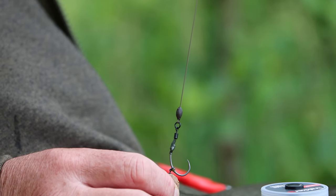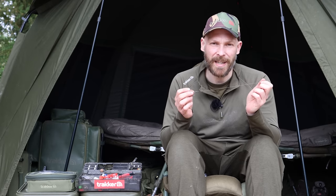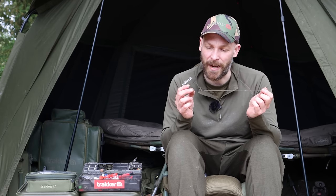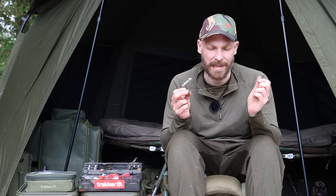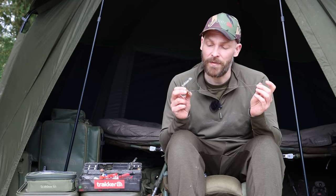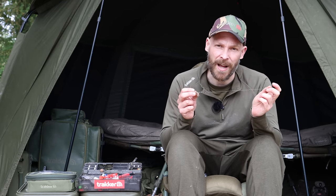So in essence, that is how I tie my pop-up Ronnie presentation. It's done me brilliantly ever since I've used this. I've been using this for around about 7 or 8 years now. And yeah, for 90% of my fishing, this is the rig that I will use. It never ever tangles. If you've never used a Ronnie rig before, if you're unsure how to tie it, I hope that has helped.